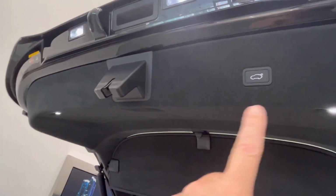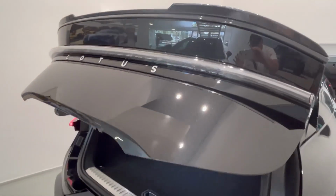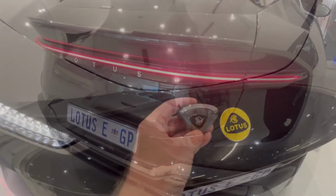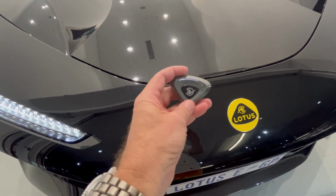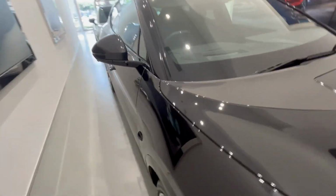It has an electric closing mechanism, so let's push the switch, and there we go, closing up on the Lotus Eletra. Just check out that lighting on the back of the Eletra. And let's check out the key fob. Rather unusual, it's almost in a triangle shape with only 1 button which opens the Eletra.